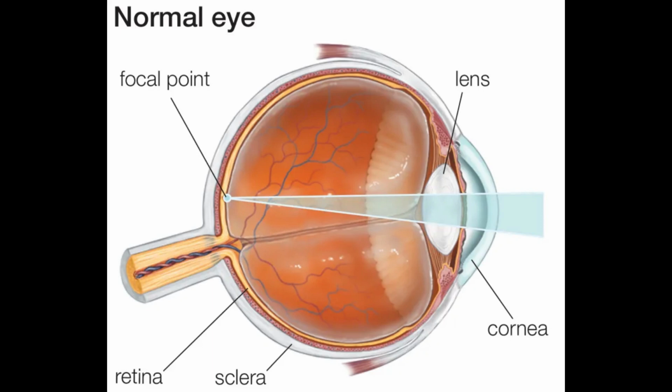Step 2 is the pupil adjusts in response to the light. The light continues to travel through the black opening in the center of the iris called the pupil. The iris is the colorful part of your eye that gives it its blue, green, hazel, brown, or black appearance. The pupil then automatically gets bigger or smaller depending on the intensity of the light. How does the pupil expand and contract?